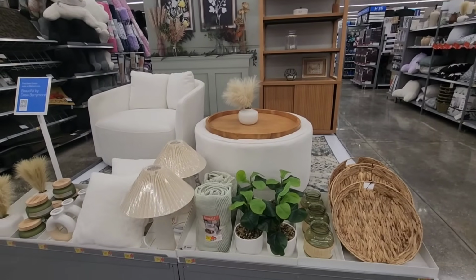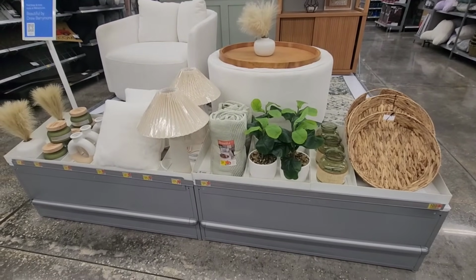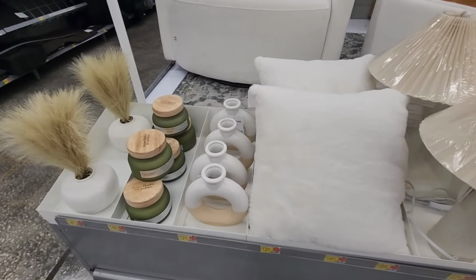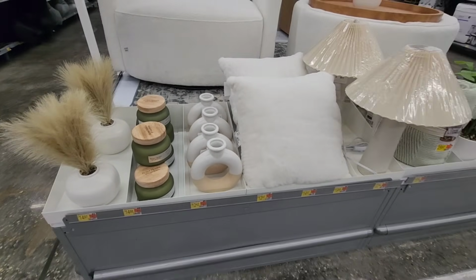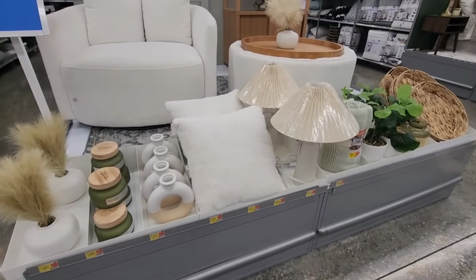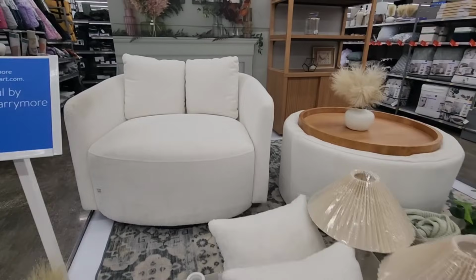So those are just a few pieces of what's on the Walmart shelves. These are beautiful displays to help you get inspired for any time of the year, any season. The Walmart shelves are packed with some good stuff, so stay tuned to take a closer look.